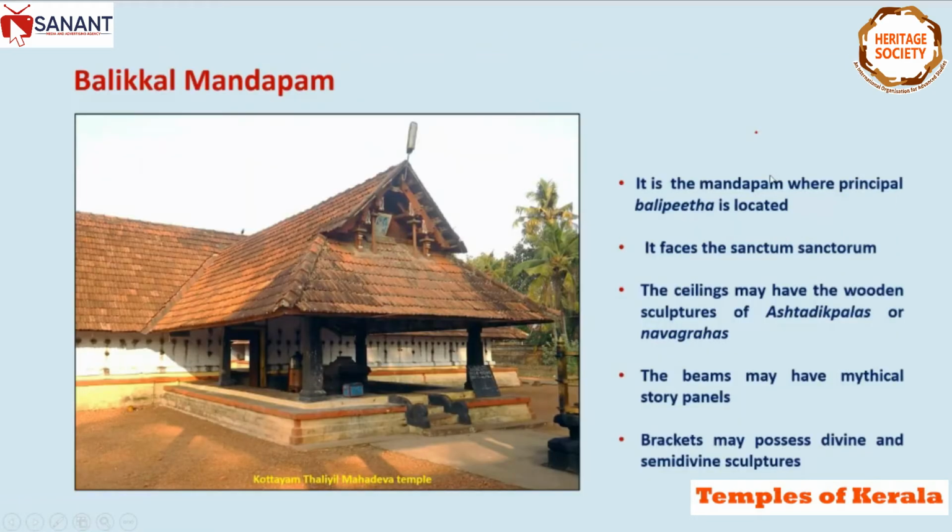Now, coming to the next component of the Bahyahara. Here it is the Balikkal Mandapam. It is the mandapam where the principal Balipita is located. You can see the Balipita here. It directly faces the Sanctum Sanctorum. The ceiling may have wooden sculptures of the Ashtadikpalas or the Navagrahas. The beams may have mythical story panels. Brackets may possess divine and semi-divine sculptures.